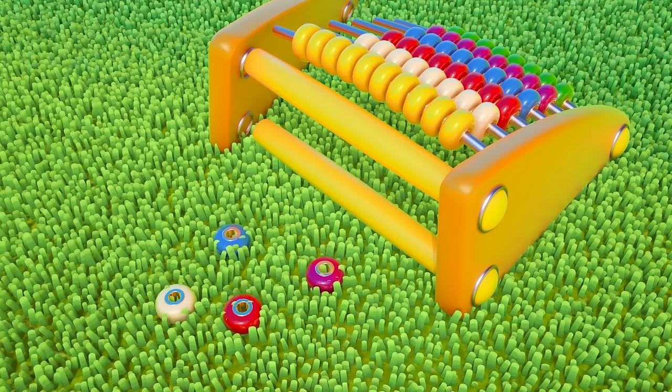A plate! You can put the mushrooms onto the plate. What's Hop Hop looking for now? It's a meadow for the mushrooms. Little birds, let's stand the mushrooms up.